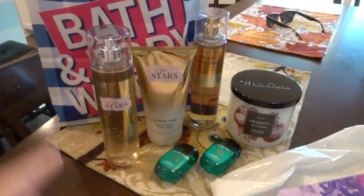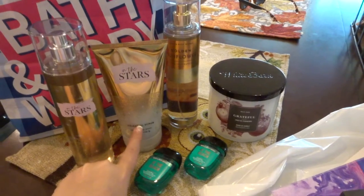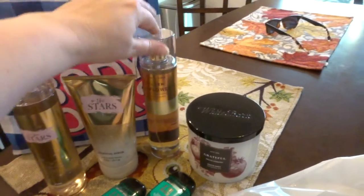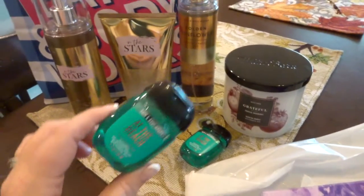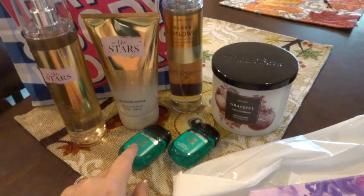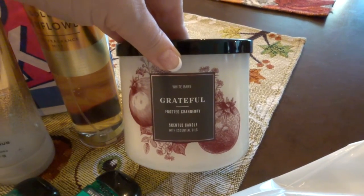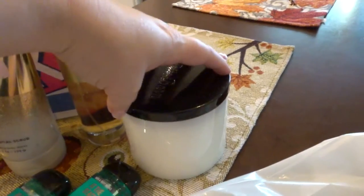All right, this is my bonus shopping that I did yesterday that I'll show you guys. Went to Bath & Body Works. This is my favorite scent, the End of the Stars, and I actually just got the body scrub, and then it was buy two, get one free. So I got golden sunflower and two little things of hand sanitizer. I think these were only $1.98. And then this is my favorite candle for Thanksgiving, the Grateful. And I really liked the packaging of the white and the black.